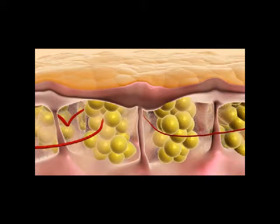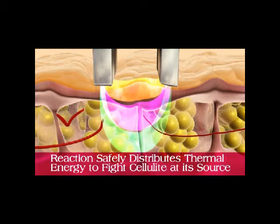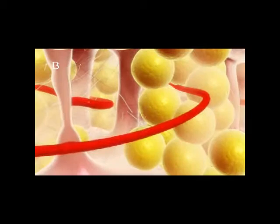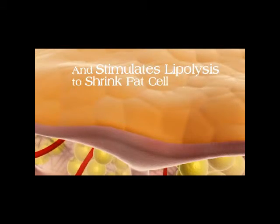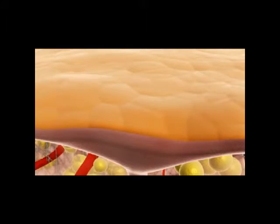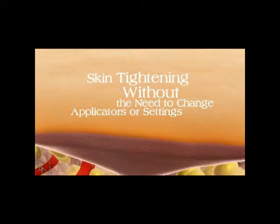Through its multi-channel RF mode and vacuum therapy, Reaction safely distributes thermal energy to fight cellulite at its source. Superheating of subcutaneous tissue on multiple layers builds collagen to strengthen the dermis against adipocytes and stimulates lipolysis to shrink fat cell volume. The increase in collagen also results in a side benefit of skin tightening without the need to change applicators or settings.